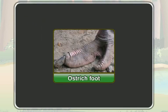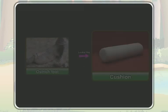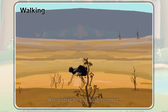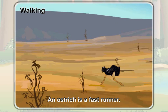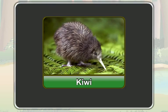Now, look at the foot of this ostrich. The toe on the foot of the ostrich looks like a cushion. The cushion-like toes of the ostrich help it to walk and run. An ostrich is a fast runner. It can run up to the speed of 70 kilometers per hour. Like an ostrich, a kiwi also can run very fast.